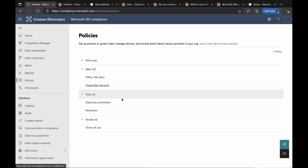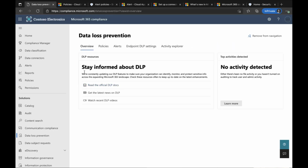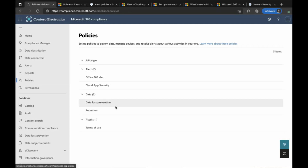Then we've got some data policies. So policies for data loss prevention and retention. What this is going to do, it's going to take you into some of the features that are in the catalog that we'll get to very, very shortly. So if you click onto these, it'll open up the DLP solution. And the same would be true of the retention feature. And then finally, there's the access policies.